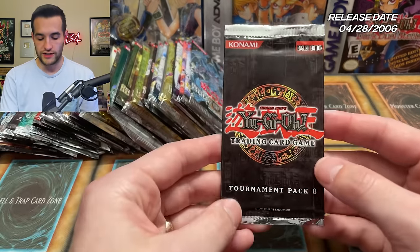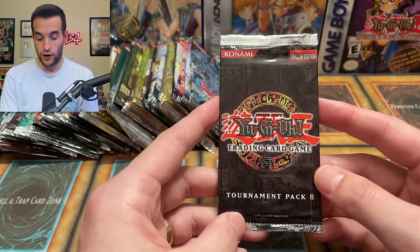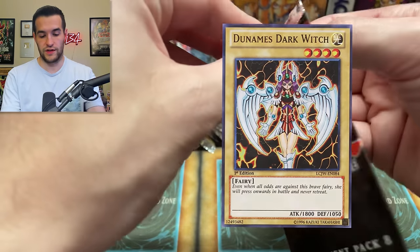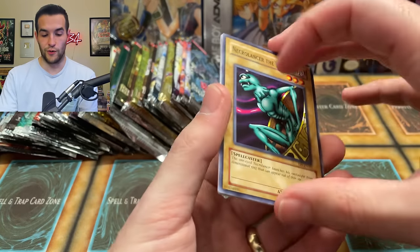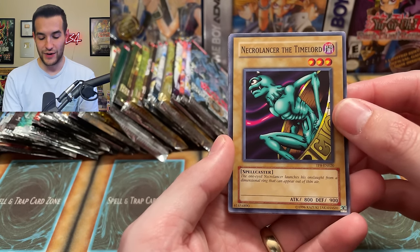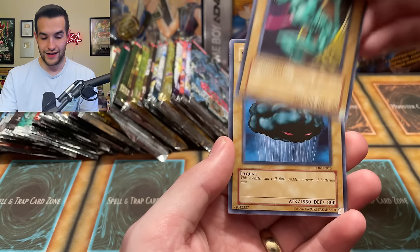We are officially on to Tournament Pack 8, the Tournament Pack era. In here you can pull, I believe, Harpy's Feather Duster as a super rare. Dunamis Dark Witch. You know, there's some really good stuff. Let's do that. If we get a Feather Duster, oh my gosh. Necrolancer the Time Lord. You love to see this. Straight up old school Necrolancer.